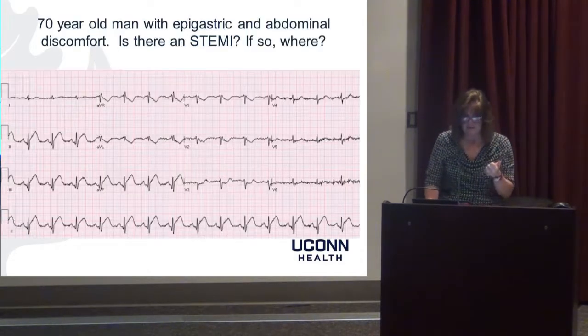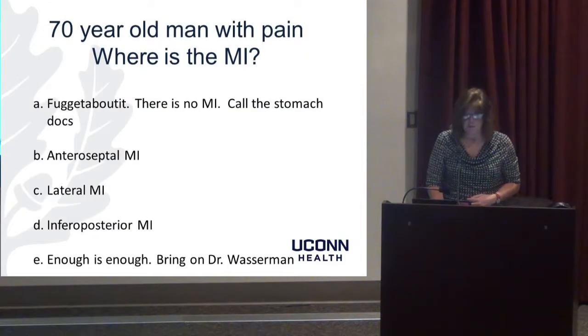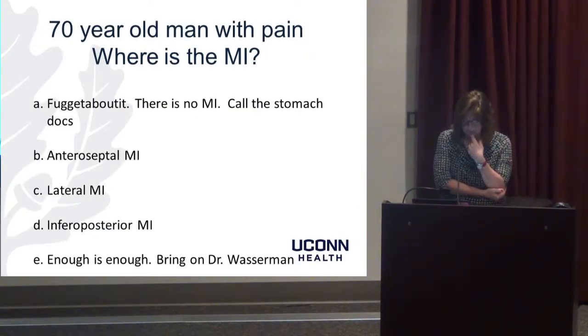Which one? Want to see it again? You already said inferior. What goes with inferior sometimes? How do we know if it's posterior? Some anterior ST depression, along with an inferior wall, tells me there may be some posterior damage as well. Does he have that? Yeah. It's an inferior posterior MI. So what's the answer here? And what else? D and E. Okay, I'm doing both. Thank you.